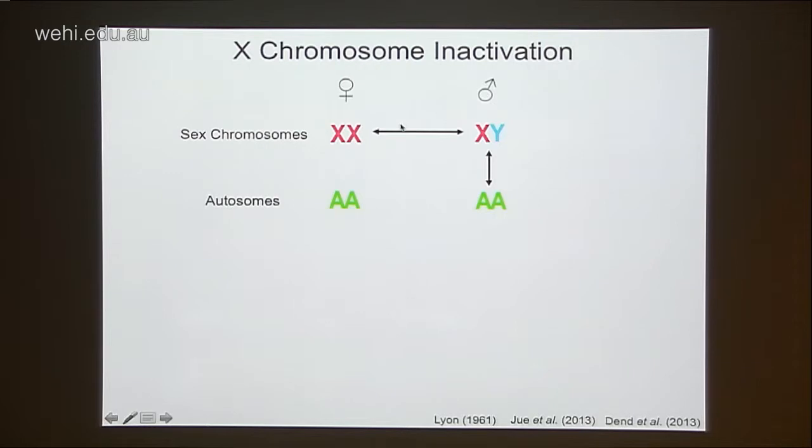So females have 2 X chromosomes and males have 1. So 2 copies of each X-linked gene in females and 1 in males. And to overcome this potential imbalance, one of the 2 X chromosomes in females is epigenetically silenced early during embryonic development. So in placental mammals, the choice of which chromosome to inactivate is random. So it can be either the maternal or the paternal X chromosome.